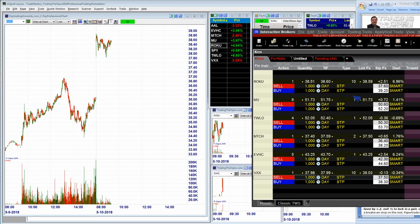Multi-year voted number one by the readers of Stocks and Commodities magazine, and I've used it for well over a decade. Anyway, this is how you set up your order flow based on what you see in my alerts table.